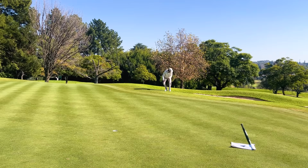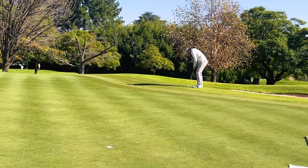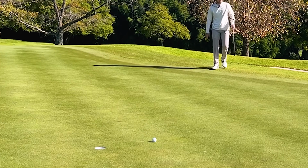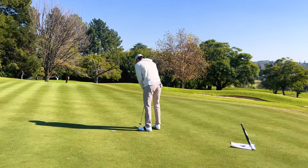Not much in this putt. Just got to put a confident stroke on it. A little right to left. Hold, hold. Oh, it took a funny bounce over here in the fringe. All right, it's a par. I think that's 6 over, if I'm not mistaken.